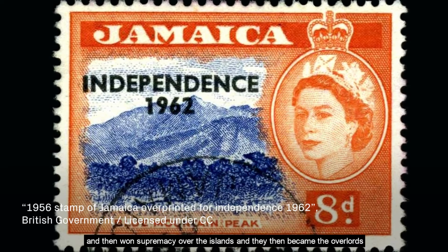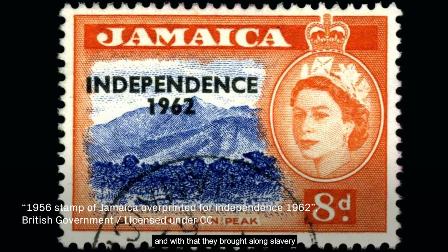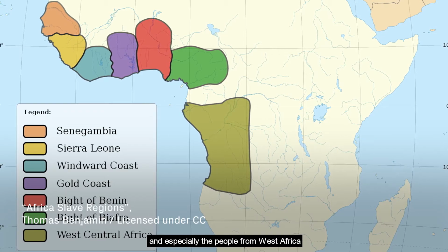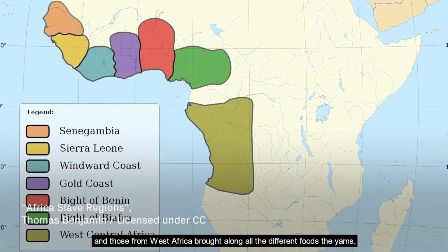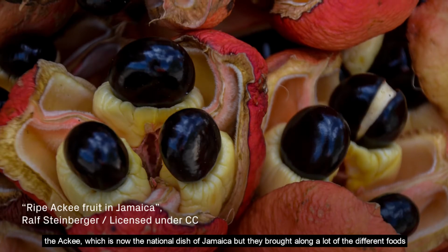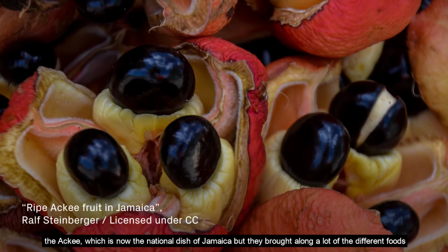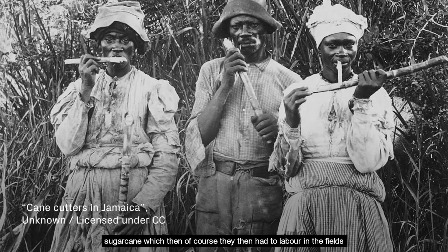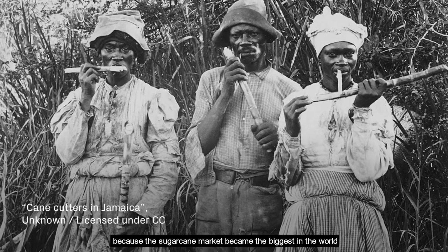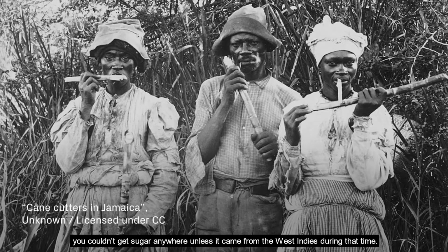This went on for some time until the British came along and battled with the Spanish and then won supremacy over the islands, and they then became the overlords. And with that, they brought along slavery, especially the people from West Africa. And those from West Africa brought along all the different foods, the yams, the ackee, which is now the national dish of Jamaica, and sugarcane, which they then had to labour in the fields because the sugarcane market became the biggest in the world. You couldn't get sugar anywhere unless it came from the West Indies during that time.